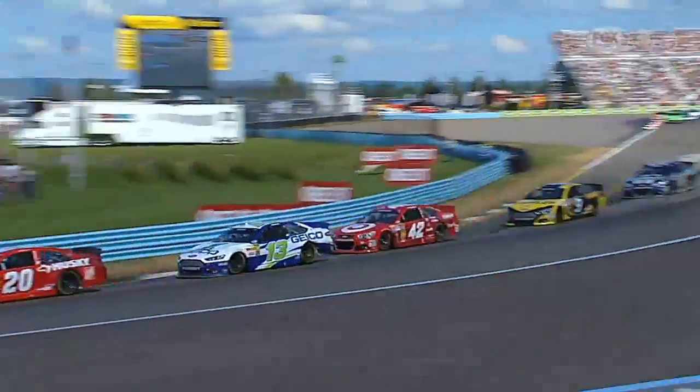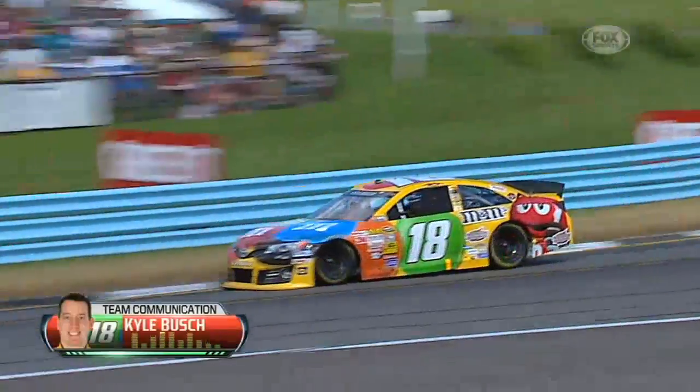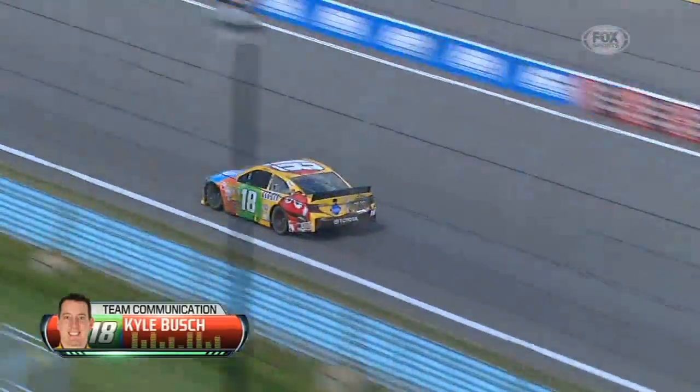Let's check in with strategy and Kyle Busch. We're good on fuel to the checker. We are not good for a green-white-checker. Save some fuel, save tires, save brakes. Let's just see this baby go green. Come on, go green.